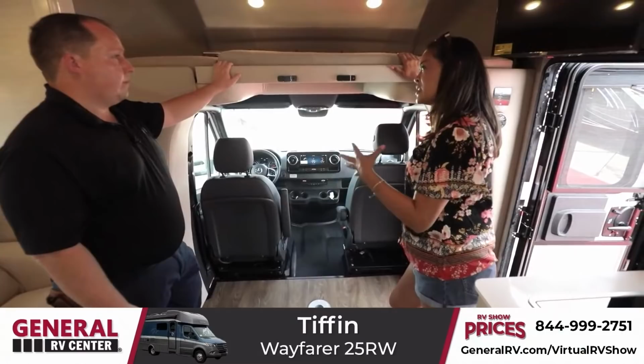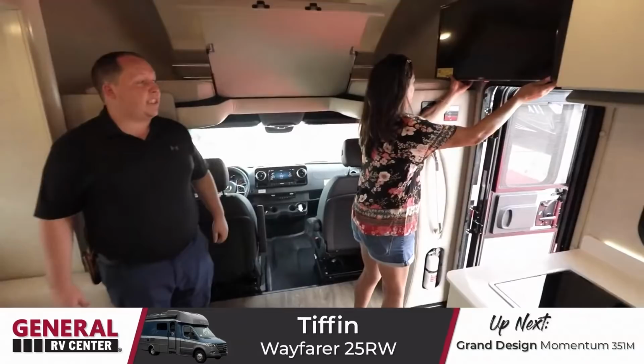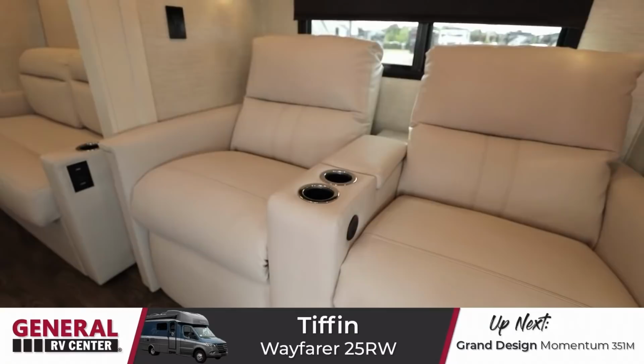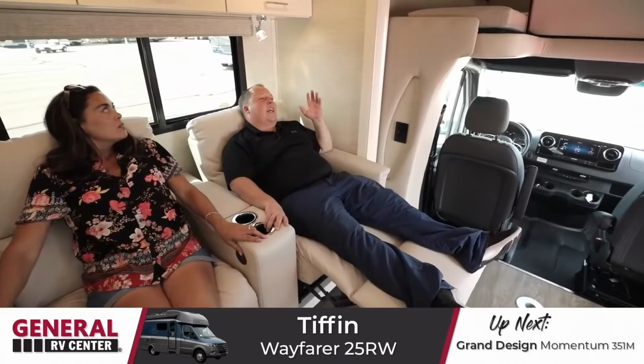So you do have an LG TV right there. Very nice. I like that it actually swivels out. Yep, and it is across from your theater seats. Nice. I love this. And again, another pedestal table here. Yep, absolutely. These are power seats, recliners, and I love how we're looking head on at the TV. Very comfortable. I love this cabinetry. I'm a big fan of this.